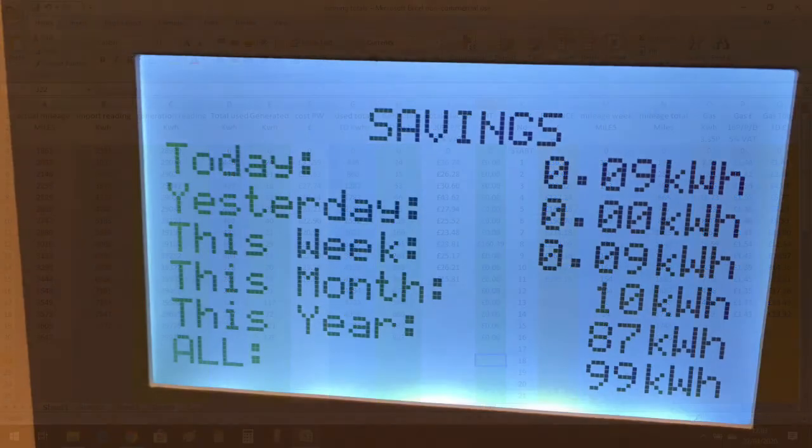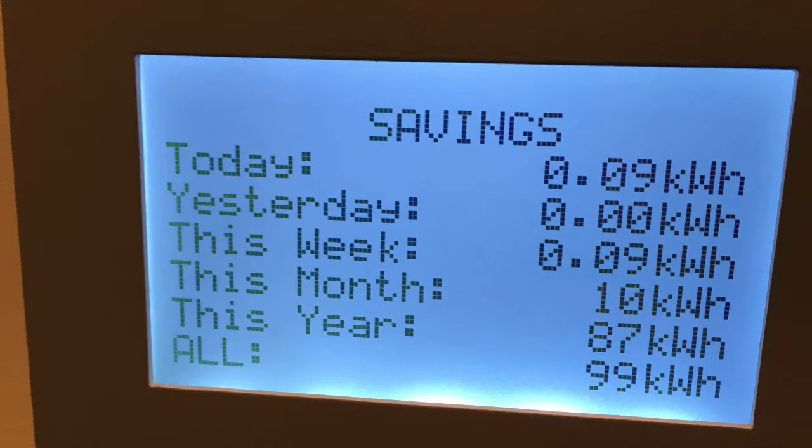The numbers have gone up a little bit to 10 kilowatt hours for the month and 87 kilowatt hours for the year, but again that's mainly because I'm using a boost on the hot water system or a timer to heat the water when we need it. So the 10 kilowatt hours for the month and 87 for the year is basically just when the batteries are completely full and there's nowhere else for the solar to go.